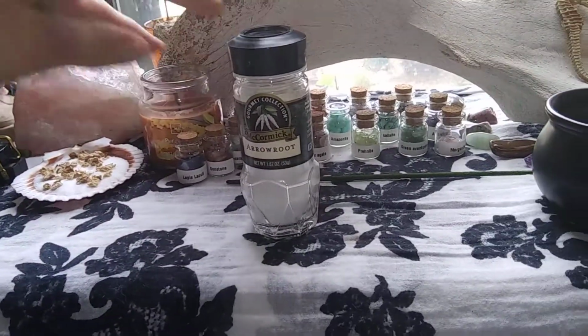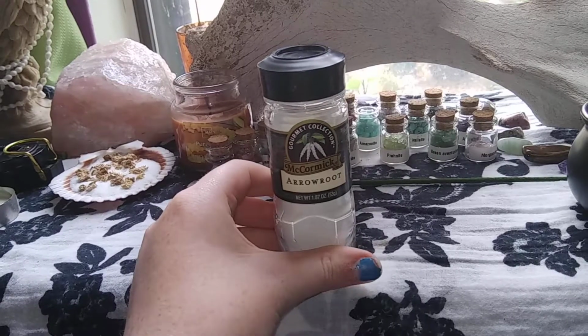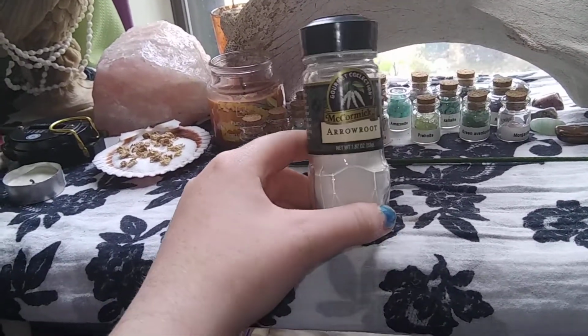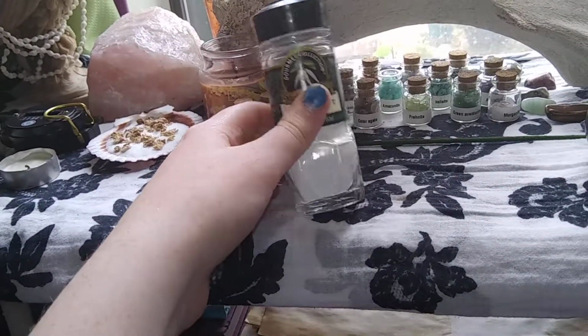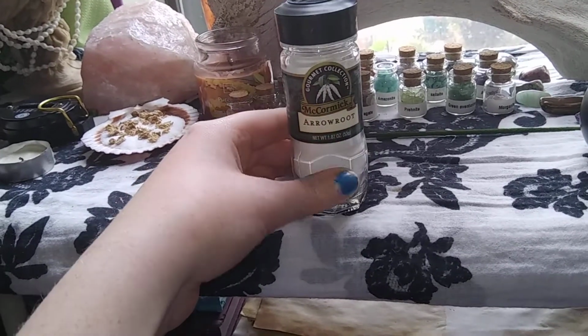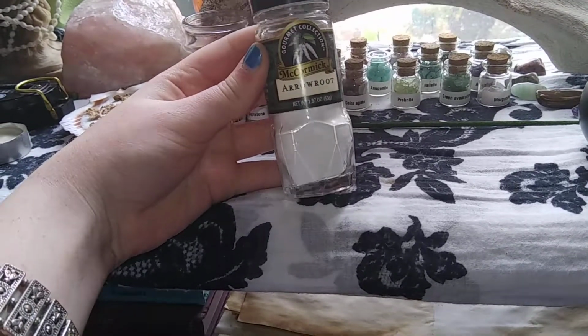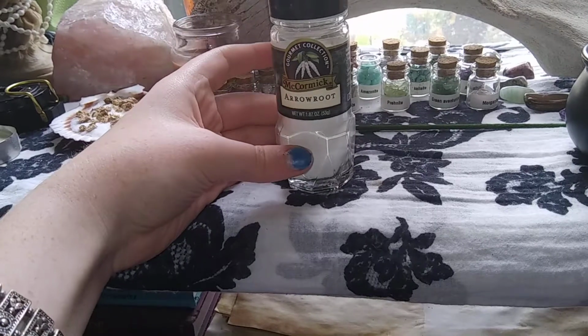Random herb of the day: arrowroot. Oh, yes, arrowroot. We found arrowroot in my mom's herb cabinet and then realized that there's no reason for a non-witch to have arrowroot in her herb cabinet. Unless there is a reason, we just haven't found it yet. Let us know. Gluten-free, that's it. It's a gluten-free alternative for flour. But it's a witchy alternative for endless luck.